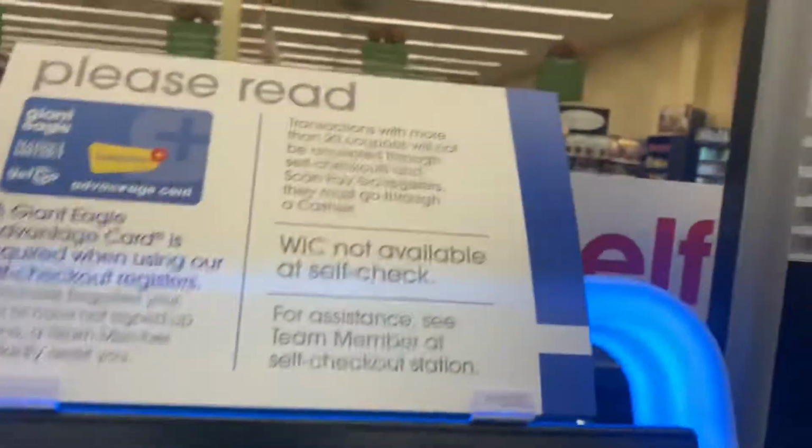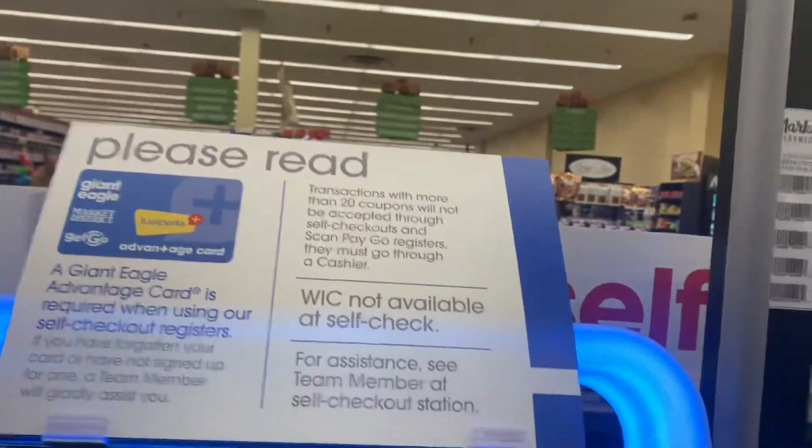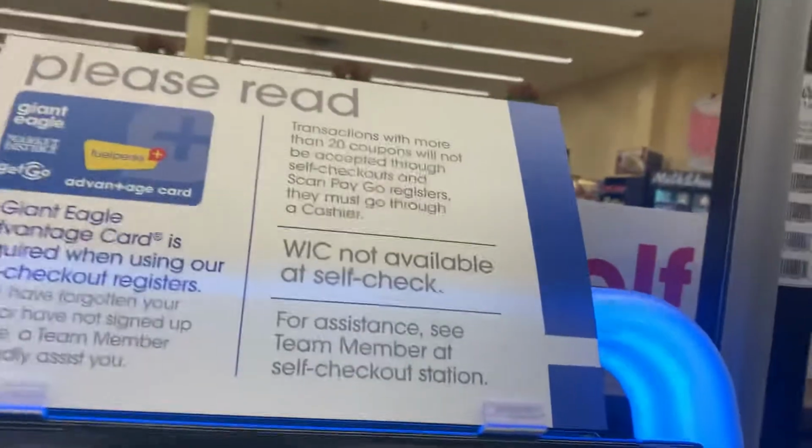If you are finished scanning, please touch finish and pay. What's so funny?